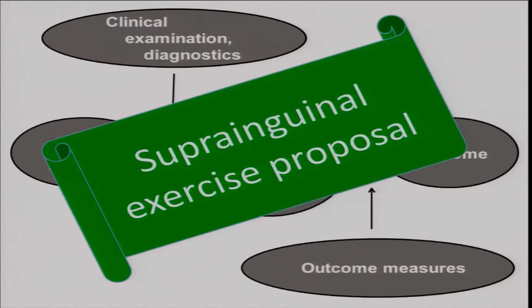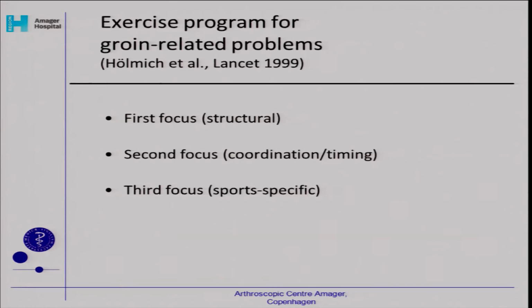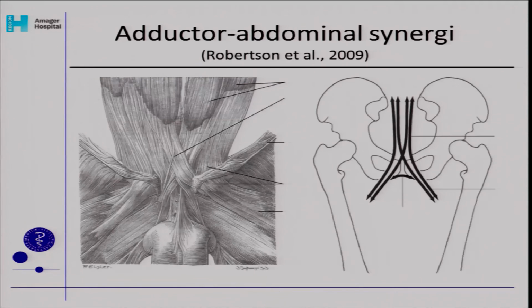So this is the proposal for suprainguinal exercise. And if that's in our model, they would be under the abdominal-related groin pain. And again, we remember the focus. So there was a structural focus first, a second focus on coordination, and a third focus, which would be sport-specific.